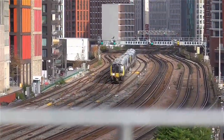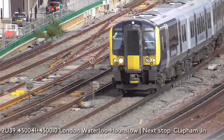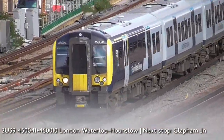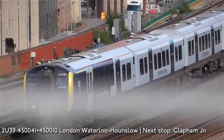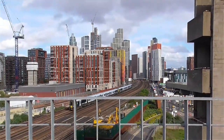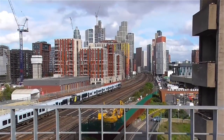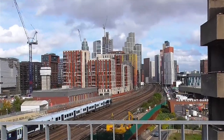Now we've got a pair of 450s going back to Hounslow again from London Waterloo. It's probably the same pair we saw earlier, because it would have gone into the international part of the station. 450041 leads this one. Trailing.